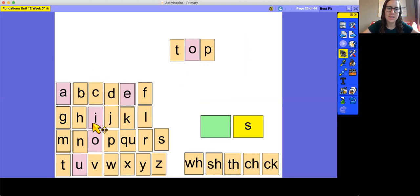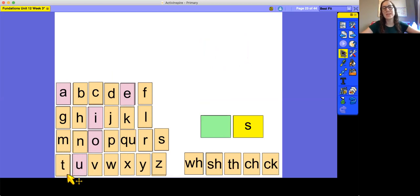C says k. I says I. P says p. O says ah. And T says t. Great job. Let's do one more. This word should be familiar to you.